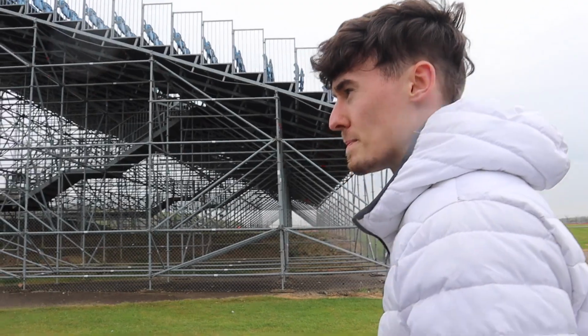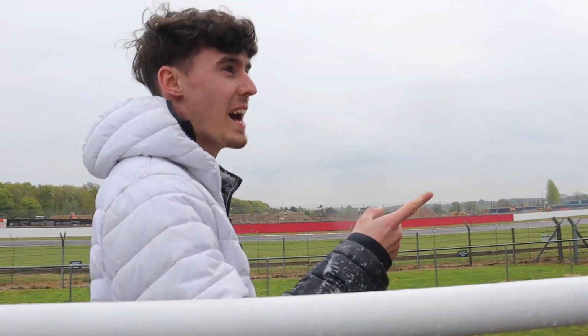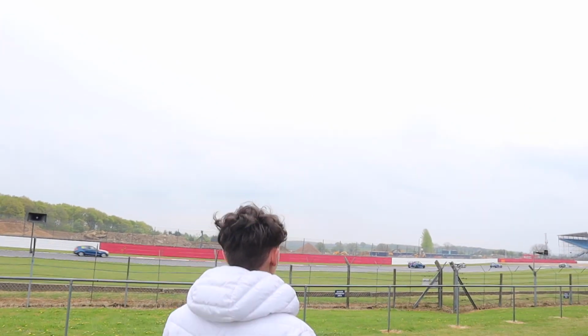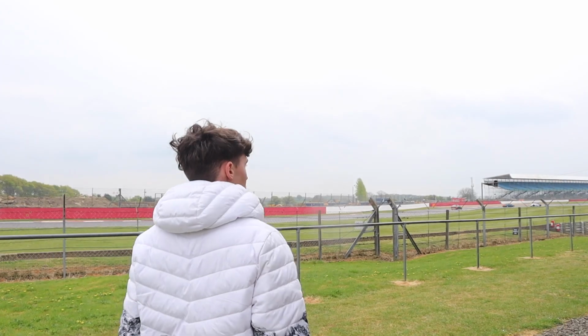I forgot what I was going to say. No, I've lost it, sorry. That stand annoyingly would have been perfect to sit on. Silverstone 6, seats 30-51. We've got a lovely braking zone into a right here, so we'll probably get some nice footage here.